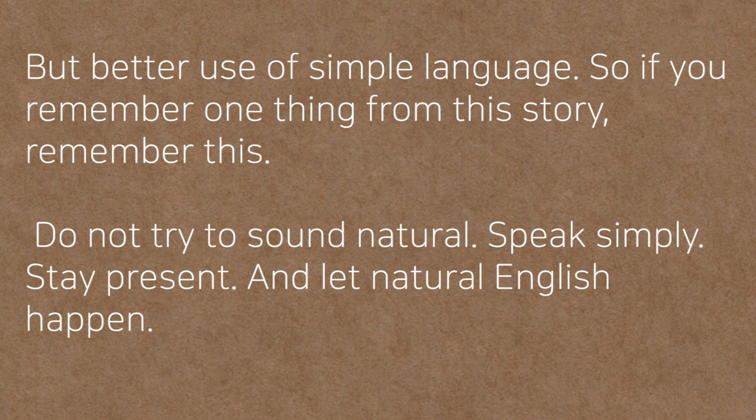So if you remember one thing from this story, remember this. Do not try to sound natural. Speak simply. Stay present. And let natural English happen.